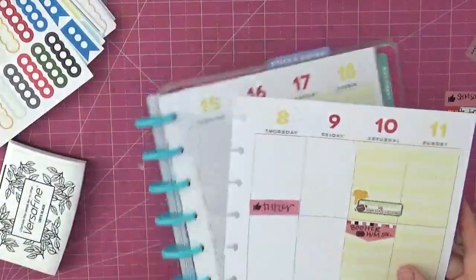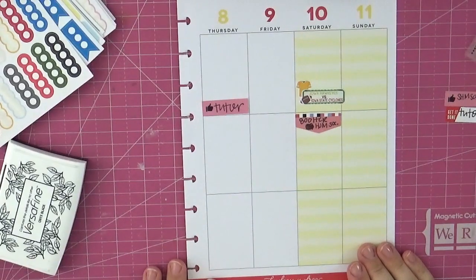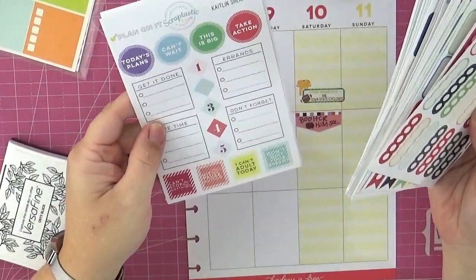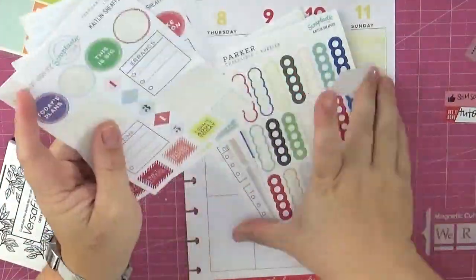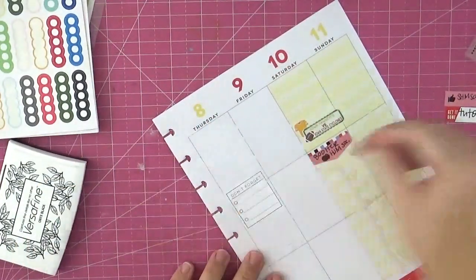So now I'm finished with the first half of the week, aside from any decorating that I decide to do, and I'm going to move on to the second half of the week and Thursday. Now, one of the things that I do also enjoy is going back and looking through some stickers that I haven't used in a while.